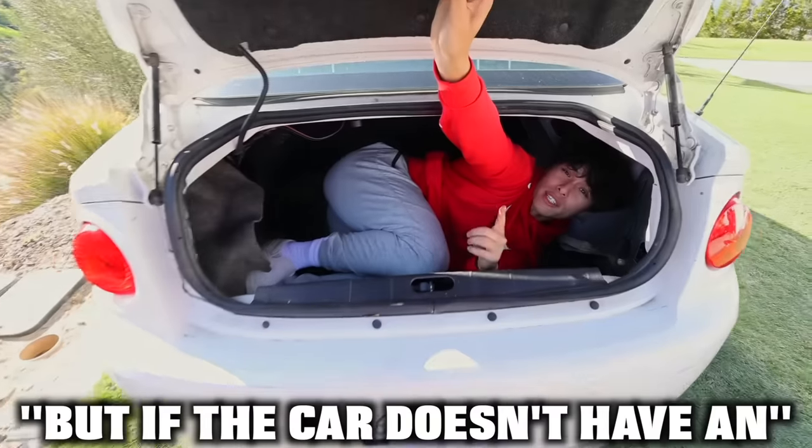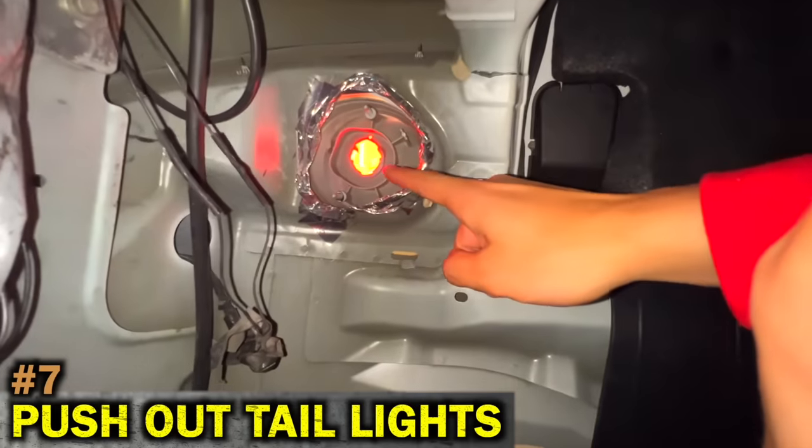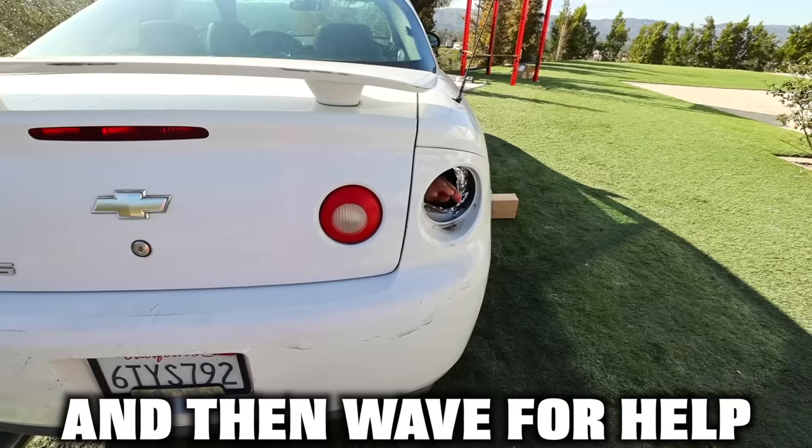But if the car doesn't have an emergency trunk release, here's the second way to escape. Look for the taillights in the corners of the trunk, push out the taillights, and then wait for help.